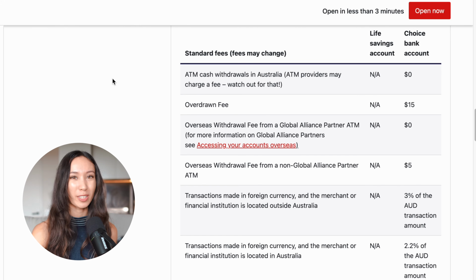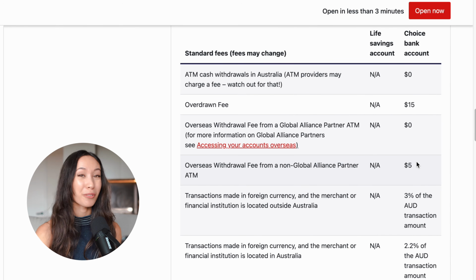You also must make 5 eligible purchases using your debit card per month. And your account balance must be higher at the end of the month than it was at the beginning of the month. There are also no fees on the Westpac Life account. However, if you are aged over 29, there may be some account keeping fees. If you do use your card overseas, there's a 3% transaction fee. And if you are withdrawing money from an overseas bank account, there may be a fee of $5. And this is for non-Global Alliance partners.